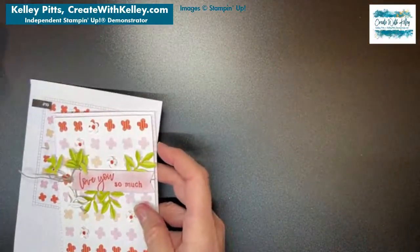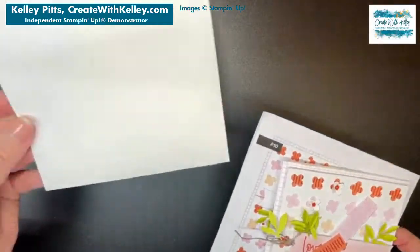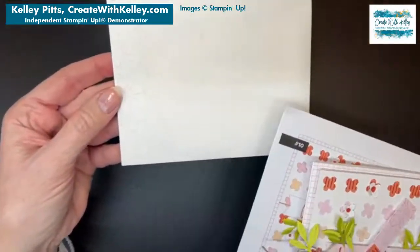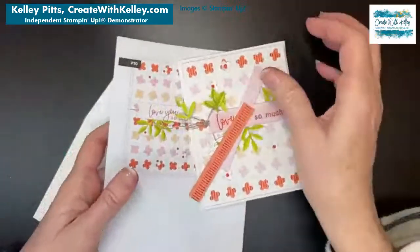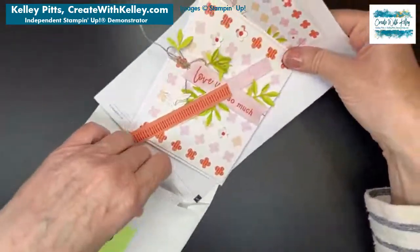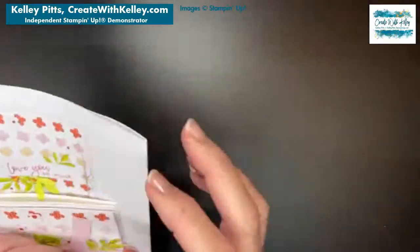We'll put that back in its little envelope, which, speaking of envelopes, I just did the bubble bath on there very lightly on the flap and on here. Probably overkill, but since it was such a light color, I got carried away. All right, that's card number 10.